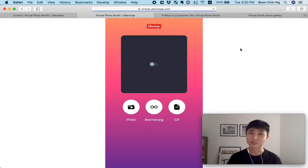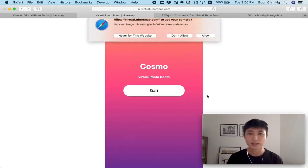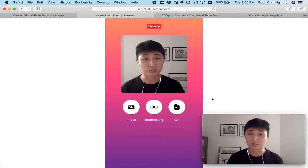So going back to the first screen, you would be able to customize the background image. You can change it up, you can change the logo, you can change the text, you can even change the button color or the button text. So basically everything that you can see on the screen right now, you would be able to customize. So back to the experiences.